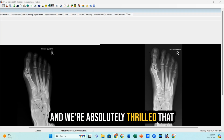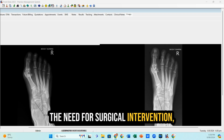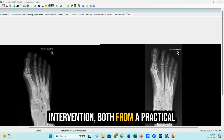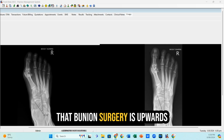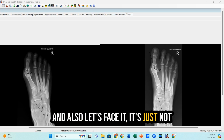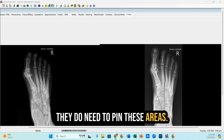And we're absolutely thrilled that we are able to help people avoid the need for surgical intervention, particularly when you don't have the option of considering the surgical intervention, both from a practical perspective, as in you can't afford to have 6 to 8 weeks off your feet. The financial perspective, given that bunion surgery is upwards of $7,500 a foot in many instances. And also, let's face it, it's just not practical and you don't end up with a functional foot because often they do need to pin these areas.